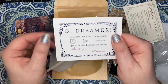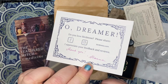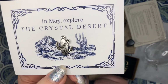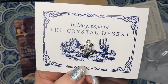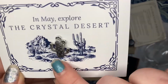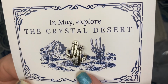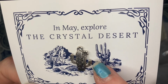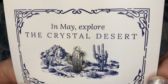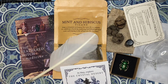And are you ready to see where we're going to go next month? The Crystal Desert in May. Perfect for me because I am the crystal girl, so I'm so excited. I love this little cactus charm. It's very detailed. You can see the little cactus spines or needles and a beautiful little flower. I love that. The Crystal Desert, that's exciting.